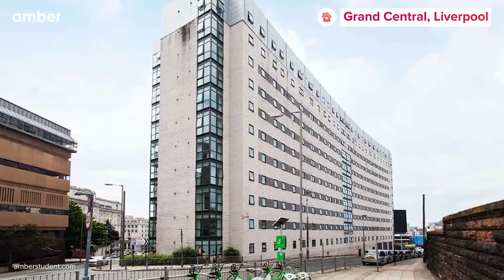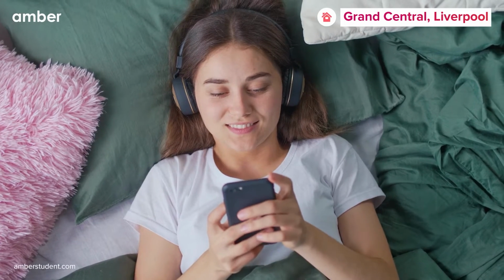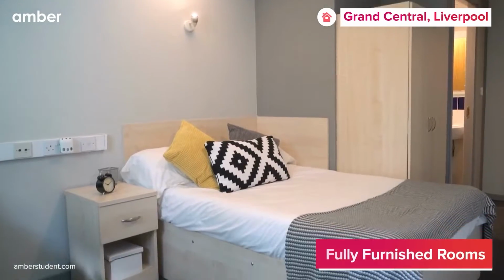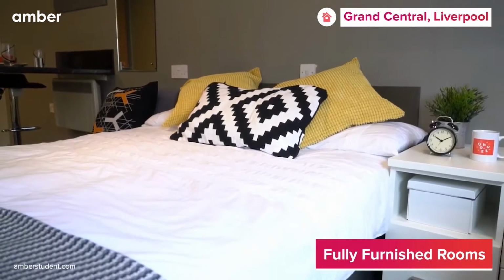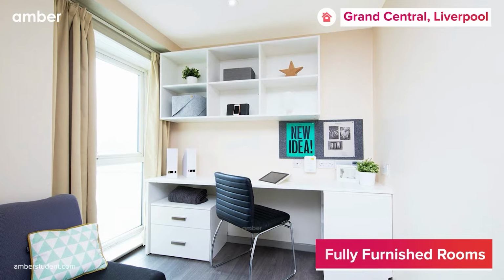Get ready to experience the ultimate student living at Grand Central Liverpool, the accommodation that ticks all the boxes. Situated in the heart of the city, this place boasts some of the most spacious and chic ensuite, non-ensuite, and studio apartments in town. Each room is fully furnished with all the essentials you need for a comfortable stay, including a cozy bed, ample storage space, a sleek and modern bathroom, a study desk, and more.